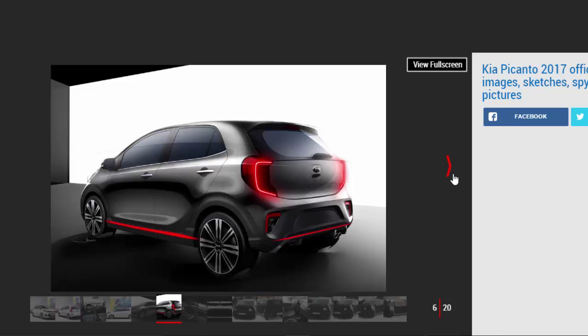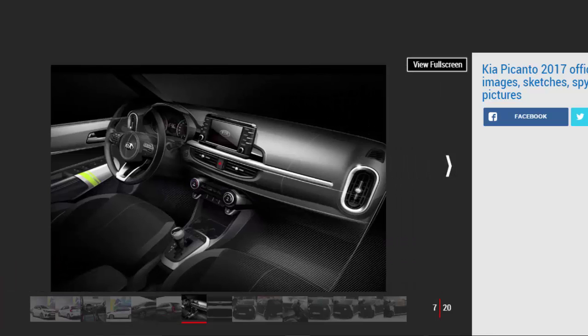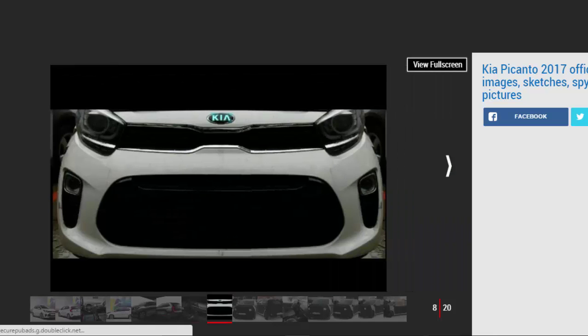We've also been treated to our first look inside the new Picanto, where Kia claims to have added a range of high-tech comfort, convenience, and safety features. As is the current trend, the cabin design is built around a large central touchscreen, with Kia employing a floating design that protrudes from the top of the dash. Kia says there's greater potential for customer personalization, too.